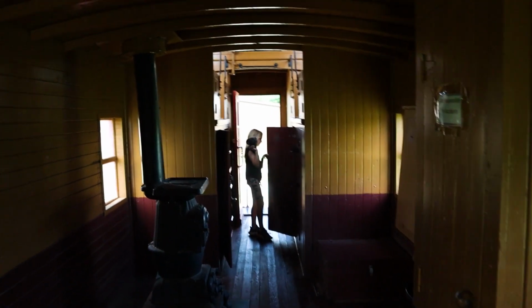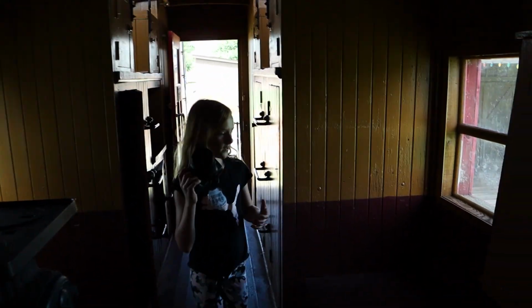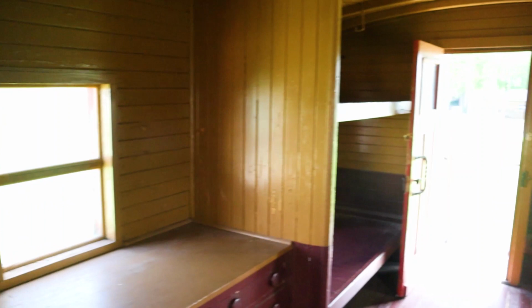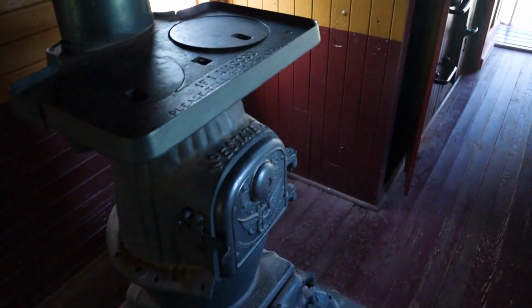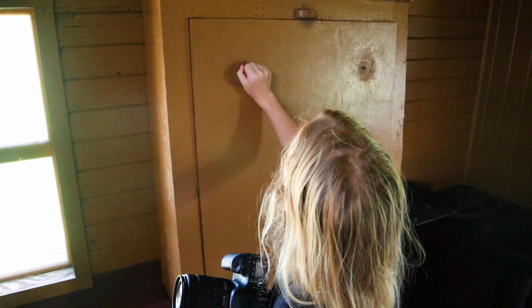Old caboose here at the museum. Really cool. I got some old seating, chests. You got two beds here in the back. Little wood burner fireplace. Very cool. You got some seating. You had to climb up these little rungs to some seating. Some windows. Yeah, that was a little table that folded down. You better not drop it on yourself and hurt yourself. Very cool. Let's keep going.